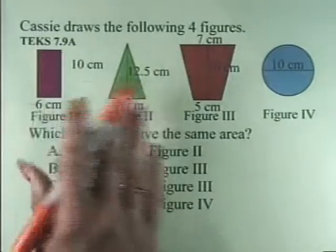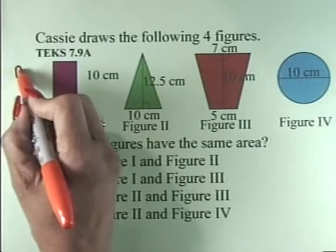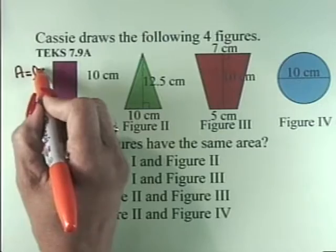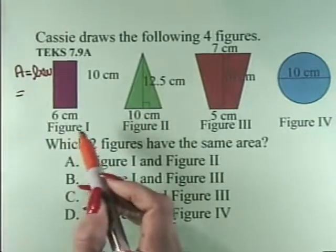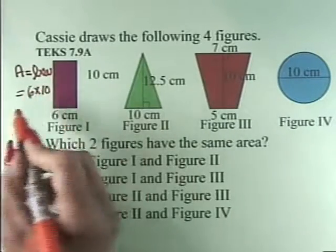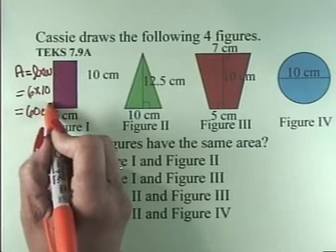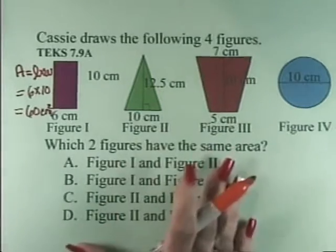Now, the first figure is a rectangle. I want you to look at your formula chart and tell me what the formula for finding area of a rectangle is. A equals length times width. What is the length of this figure? 6 centimeters. And what is the width? 10 centimeters. So what is the area of this one? 60 centimeters. Centimeters what? Square. Okay, square centimeters. Very good. Now, let's go to the next one.